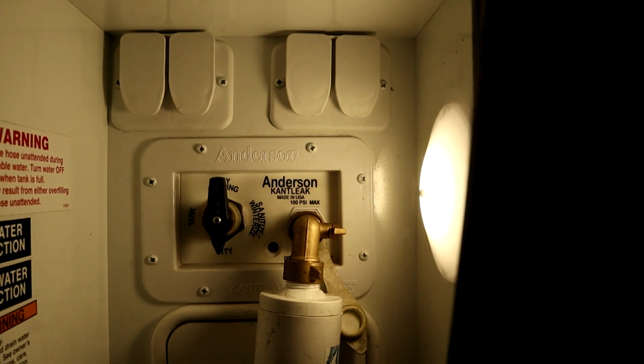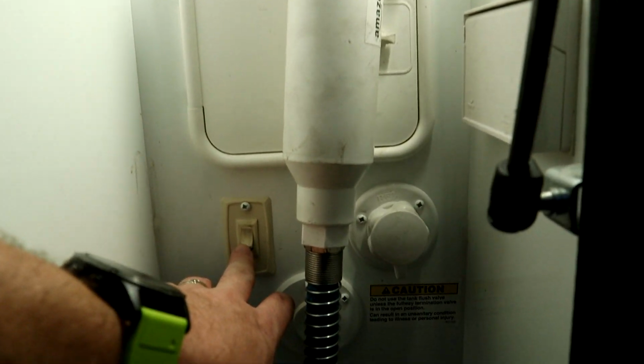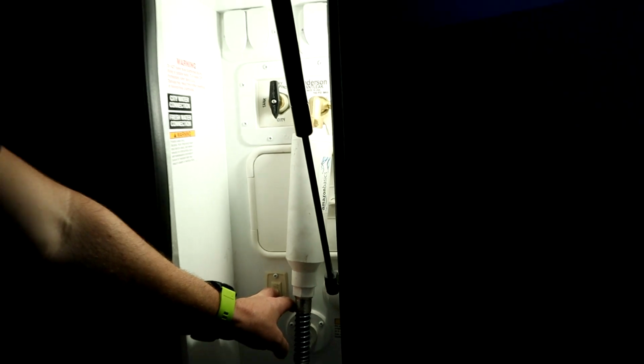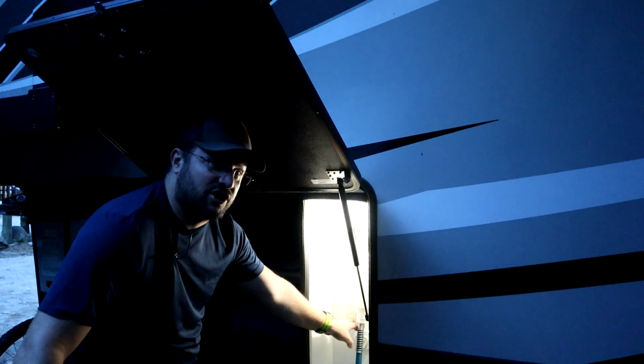This is access to all of our water, black flush valve. I do also like the fact that I can turn the water pump on and off with this switch here and one inside. So if the kids need to use that back bathroom and I don't want to crawl over everything to get to the water pump to turn it on, I can just open this up and turn it on right here.